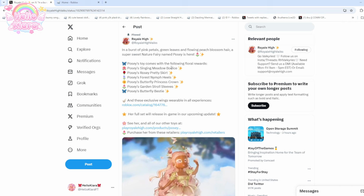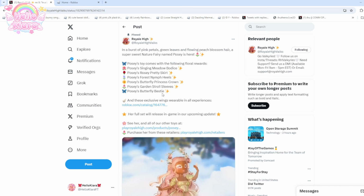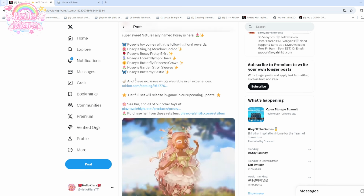And it just lists all of the items, so I think there's a total of 5 new items that you can buy now. Or is it? Yeah, no, actually it's 6. It's 6 new items that are going to be in the game soon. And this is probably going to cost 1 million diamonds, just like the Royale High Valk set.